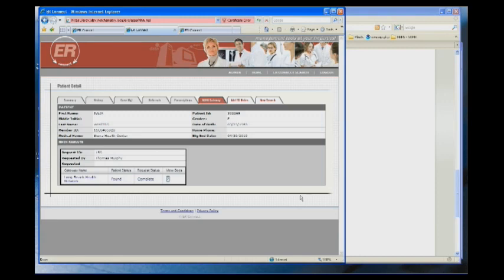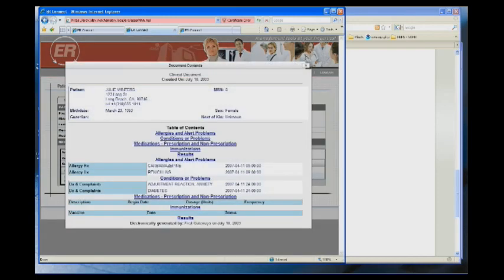I'm going to go ahead and open a few documents. And you see, every once in a while, I have a summary of episode and a laboratory. The summary of episode, as you may know, is the CCD. And here it is. I'm not a doctor, so I'm not going to pretend to know what carbamazepine is, but it sounds like it's bad. Now we know that Julie Winters in my ER should not be prescribed that.